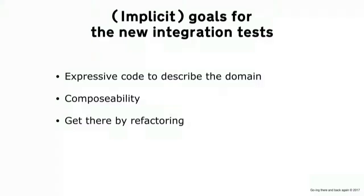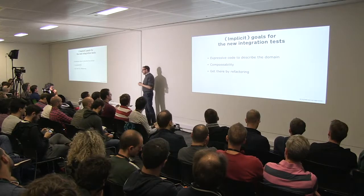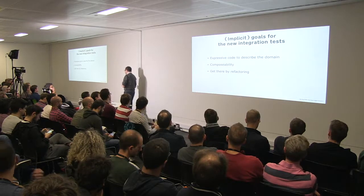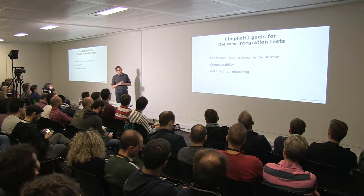And then I had some secret implicit goals. Always good to have secret goals. I wanted to play around with, or think about, using expressive code to describe the domain, not the implementation of the domain. I wanted to push, and again, this is quite appropriate after Michael's talk, composability, the idea that pieces plug together. And I wanted to get there by refactoring. I generally find that when I sit in a corner and think great thoughts and come up with a perfect design, I get it wrong. So I try not to do that more than I have to.